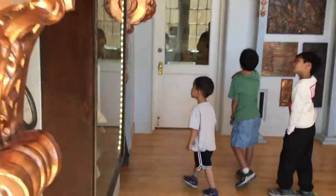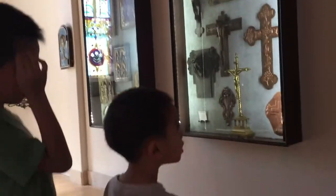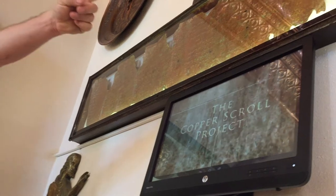This is our religious room. And in here we showcase religious stuff, but mainly from the Catholic faith, okay? In this museum, we have a video, a touch screen. You can touch it and it talks a story about this.